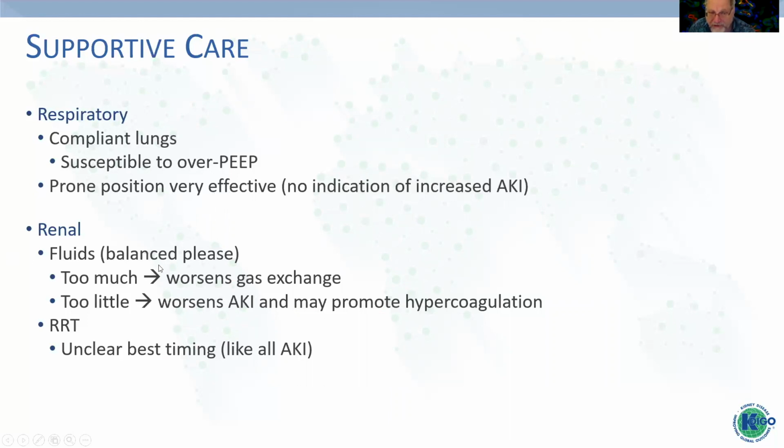Fluids should be balanced, both in terms of their composition, so avoiding saline and using lactated Ringer's or Plasma-Lyte. Too much worsens gas exchange, whereas too little worsens AKI and may promote hypercoagulation. And then renal replacement therapy, which will be talked about in the next discussion. There are many aspects of renal replacement therapy that should be considered. The timing for initiation is unclear, but that's similar to other forms of acute kidney injury.